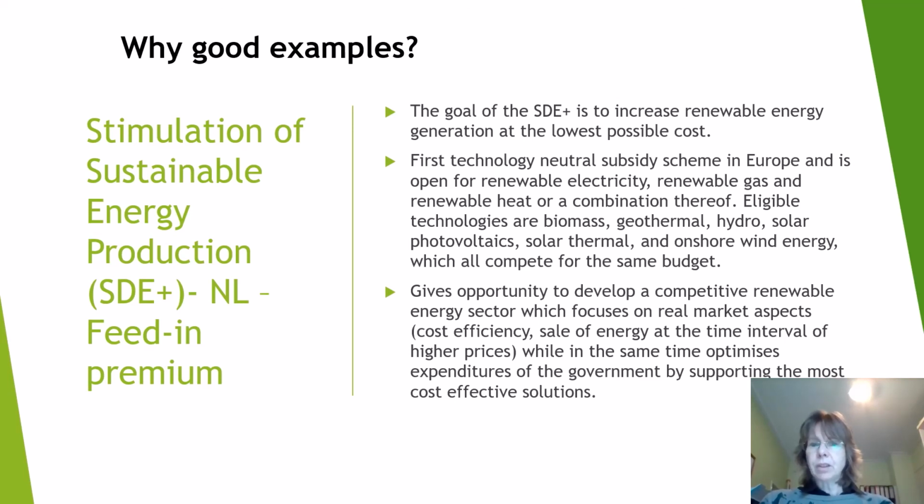It's cost efficient. It takes into account the sale of energy at time intervals of higher prices, while at the same time it optimizes the expenditures of the government by supporting the most cost-effective solutions.